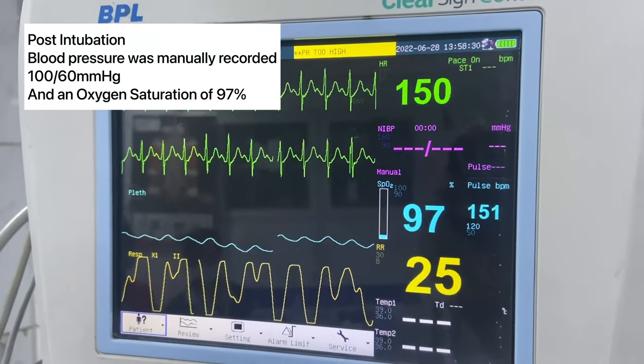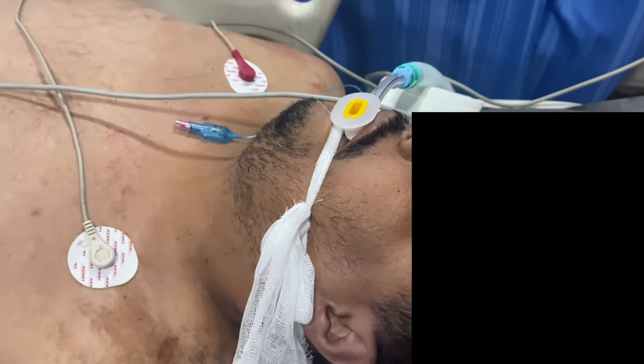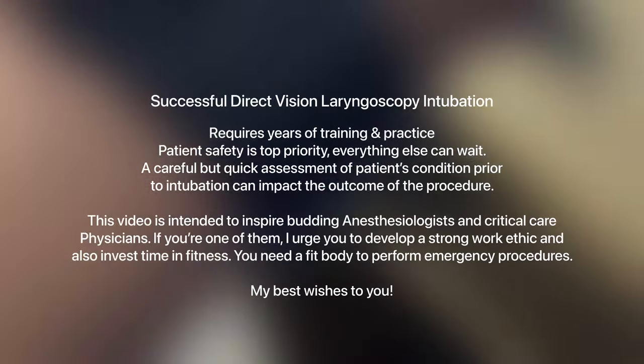You can see the vitals here. We finally got the oxygen reading, and the blood pressure was also checked manually and found to be around 110 over 80, 100 over 60. You can see the chest being moved with the pressurized air.